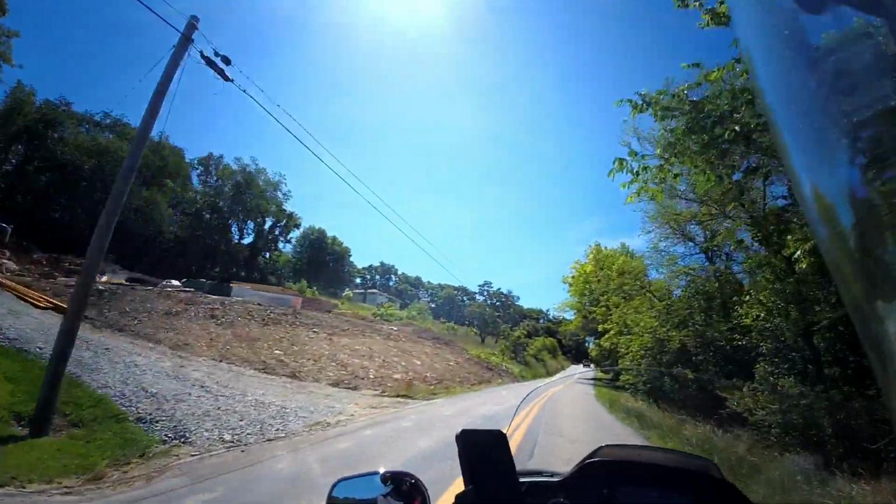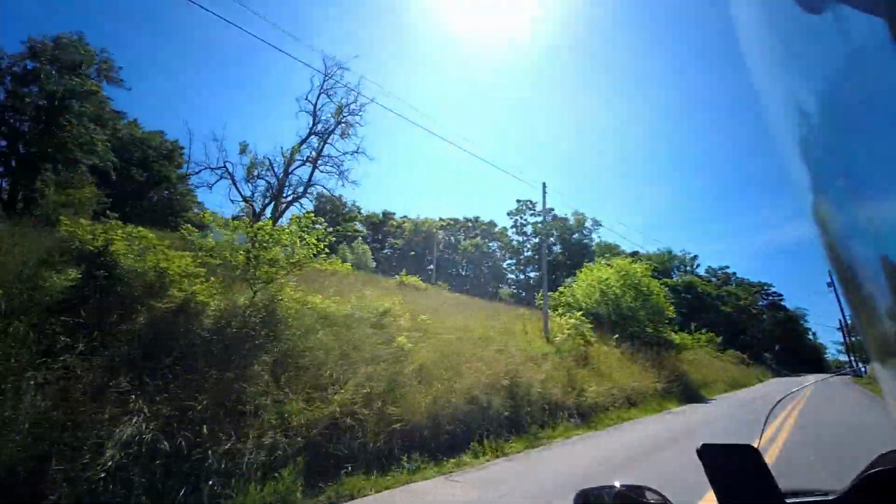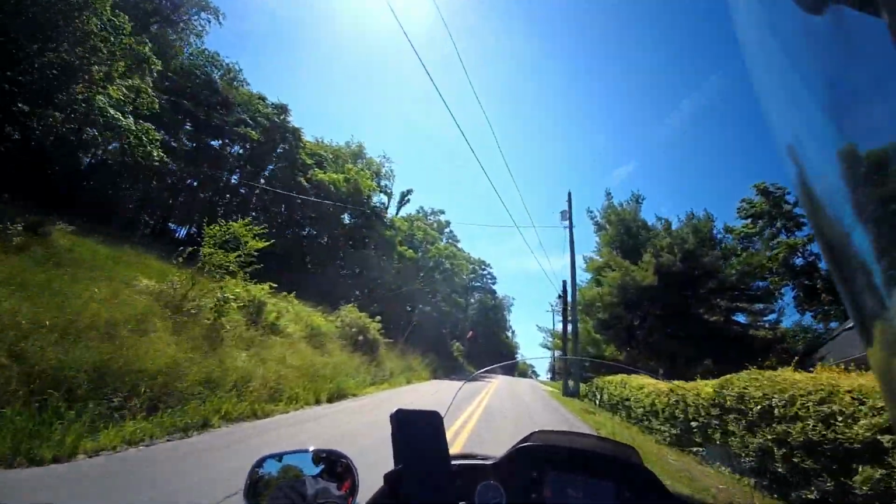Oh, a new house going up. Have a big steep front yard to mow there, that's for sure.